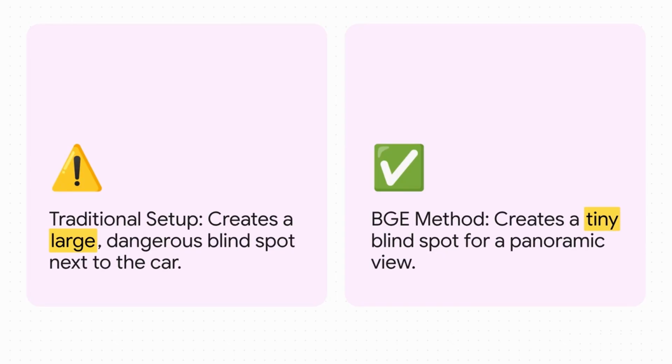Just look at the difference. On the left, that's how most people set their mirrors. See that huge, dangerous blind spot? That's exactly where other cars disappear. But on the right, with the BGE method, poof, it's almost gone. You've basically created this seamless, panoramic view all around you. The change in your awareness is just wow.